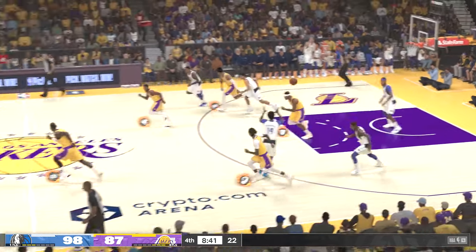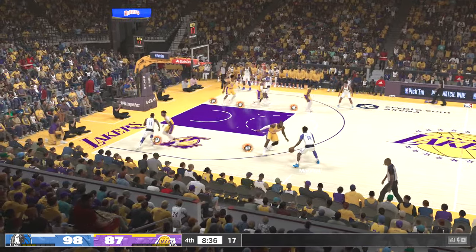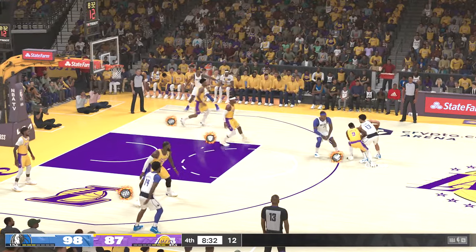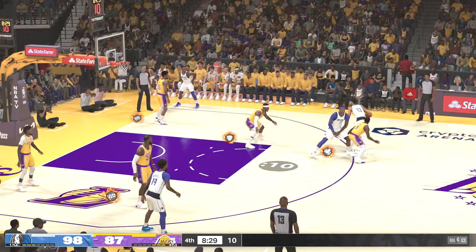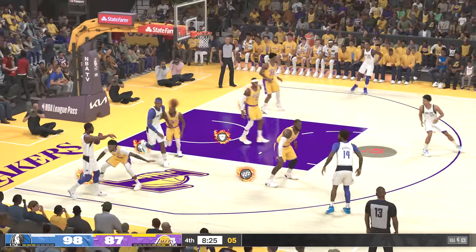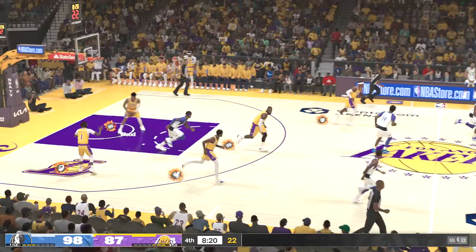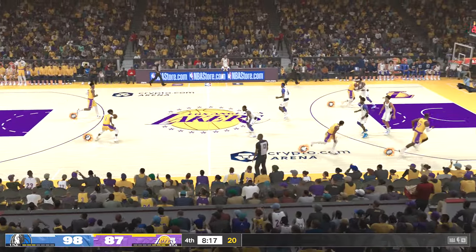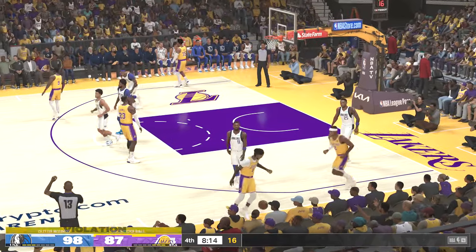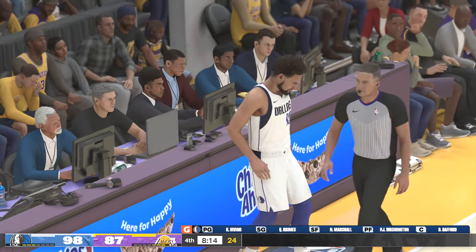Rebounded by Gafford. Gafford's got rebound number 8 now on the night. And there's the pass to Grimes. Pass to Gafford. In the corner, Irving with it. Down to 5 on the shot clock. Grimes misses the 3. Absolutely tenacious guy. Stuck right on him defensively. Bothered that shot. And there's another turnover by the Lakers.